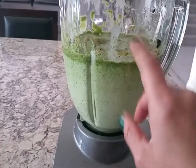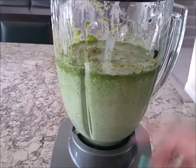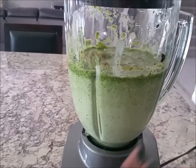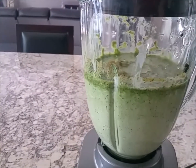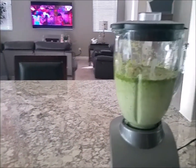I will say, if it is too thick and you want it to be thinner, then go ahead and add some more chicken broth into it. And just keep doing that until your sauce is to your liking. I don't want it to be too thick, but I don't want it to be too runny either. So I just keep on, you know, playing with the consistency to see where it's at.